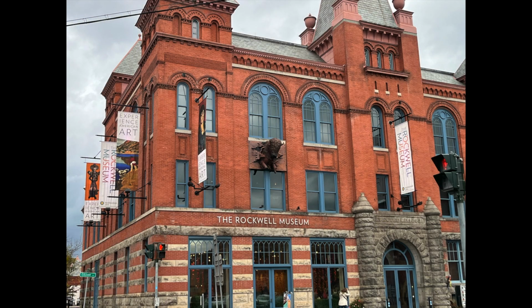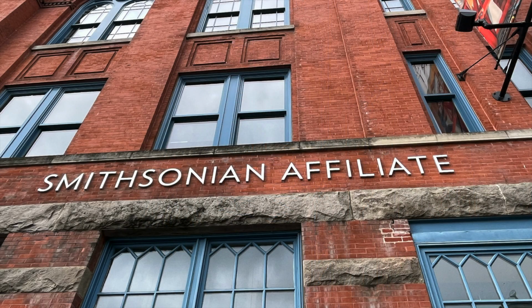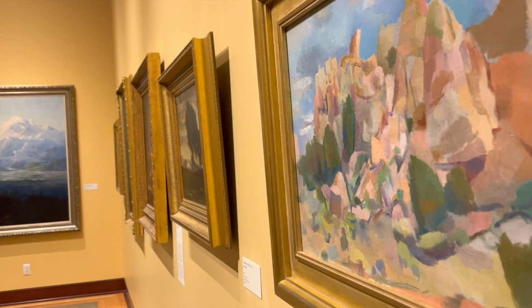Rockwell Museum is located in the historic City Hall building of Corning, New York, that was built in 1893. The museum opened in 1976. The Rockwell Museum founder was Robert F. Rockwell, Jr. He'd moved to Corning in 1933 to run his grandfather's department store.